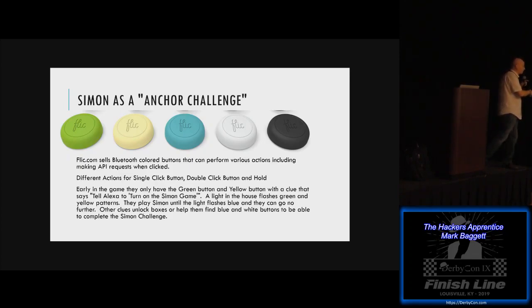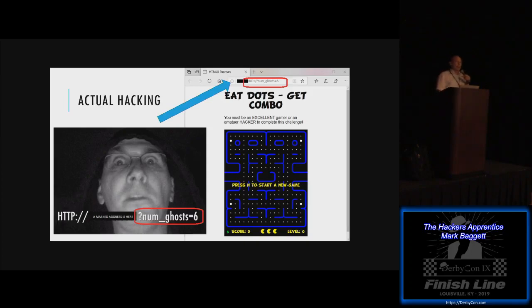So you can kind of use this as an anchor puzzle so that people know, all right, the big puzzle that I have to solve is I have to find all of the Bluetooth buttons. And once I've accumulated all of the Bluetooth buttons, then I'll be able to go back to my Alexa, my Simon Says challenge to continue to move through the puzzle.